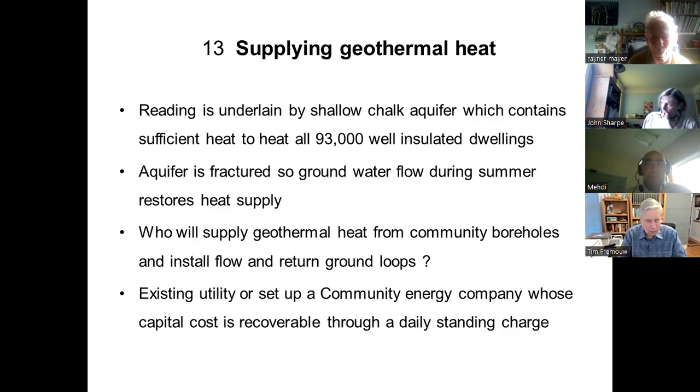The big question in Reading, but the same could apply to Yateley, which is a different strata setup, is who will be willing to supply the geothermal heat from community boreholes, because that's the cheapest option, and install the flow and return ground loops. And the answer to that question is in the final bullet. If an existing utility is not willing to supply geothermal heat, Reading will have to set up a community energy company to install community boreholes and flow and return ground loops, and they will recover their capital costs through a daily standing charge, in the same way that you pay a daily standing charge for gas or electricity, you would pay a daily standing charge for heat.